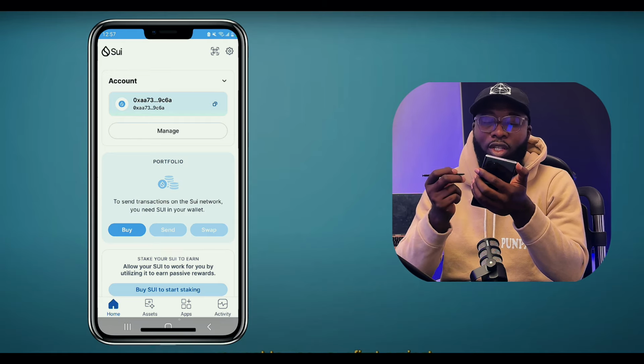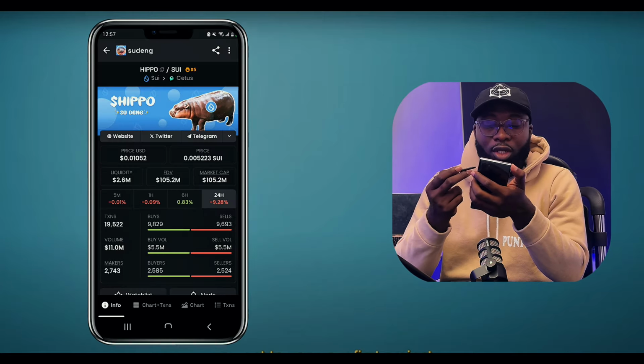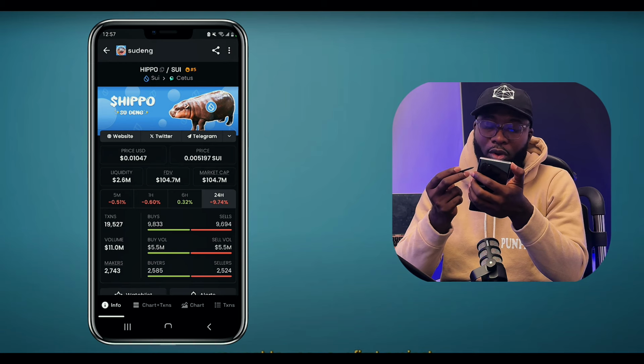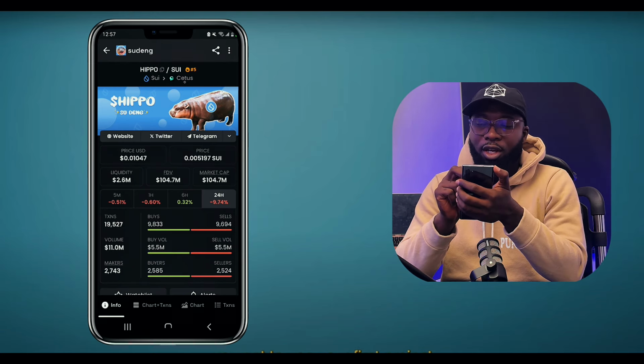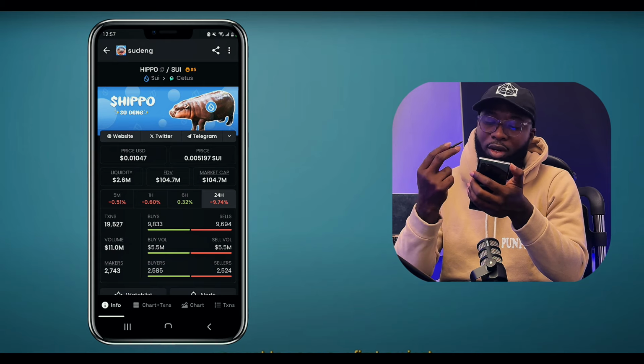Say you want to trade a particular Sui coin. Let me show you how you can do that. All right, so say you want to buy this Hippo Sui. Now you can see that the exchange here is Citrix, but you might not necessarily need it because it might take a lot of connection and all that to do that.